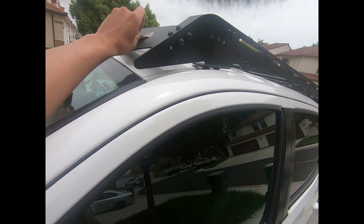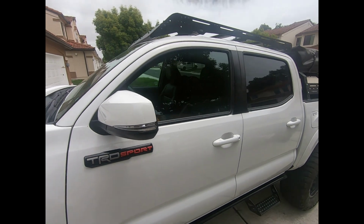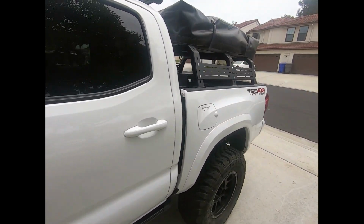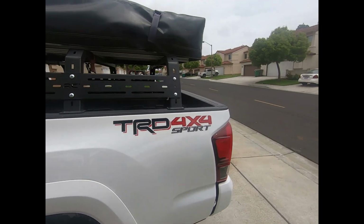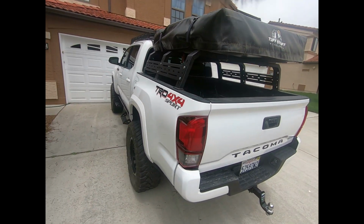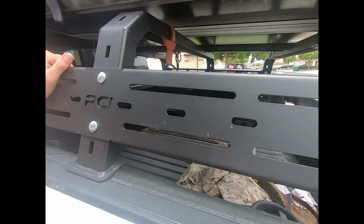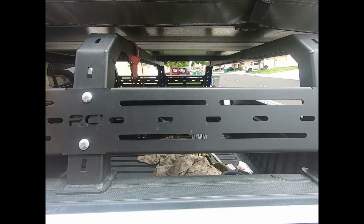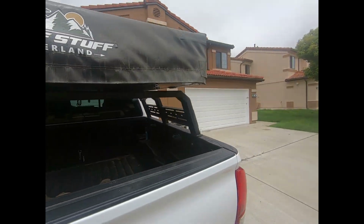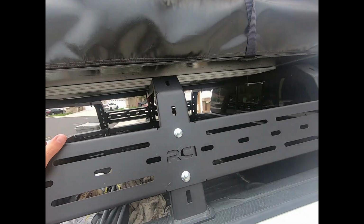Well, so much for that sticker. At least my Kicker subs, that sticker's still hanging on there nice and strong. But yeah, I have an RCI mid-level 12-inch bed rack. I honestly love this thing. It's super light, and it's really strong. This is a 120-pound rooftop tent, and it does great.